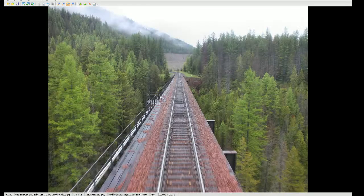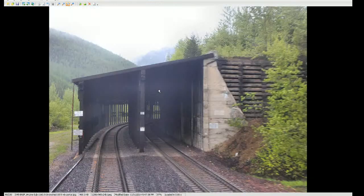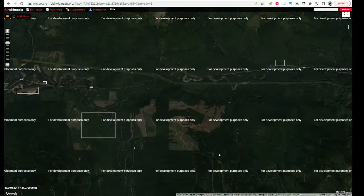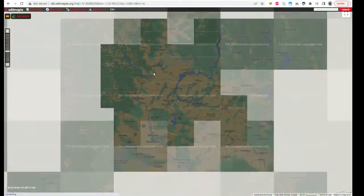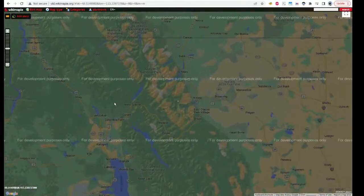Here's the Java Creek Viaduct. This one's a pretty tall one. There's your picture of the Java Creek below. Snowshed number 10. I'm not sure if this was a single track bridge or there's a second bridge somewhere else. And if you're wondering where this bit is, there's Spokane. You're way up there.